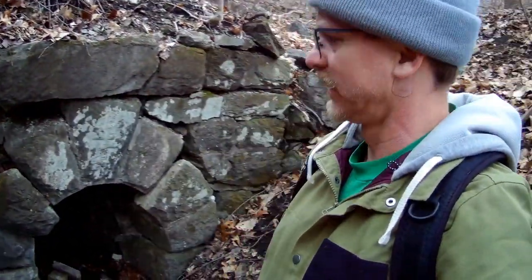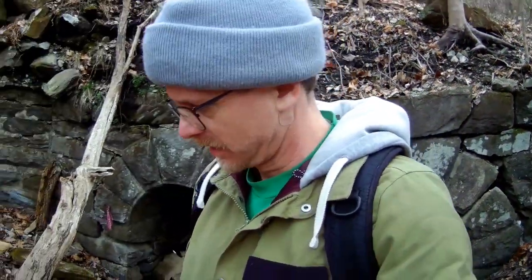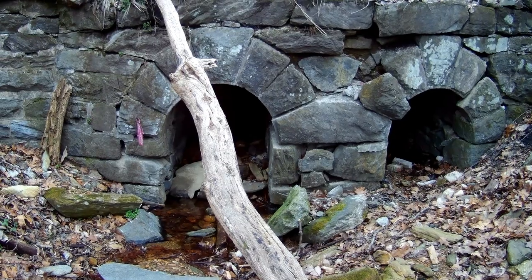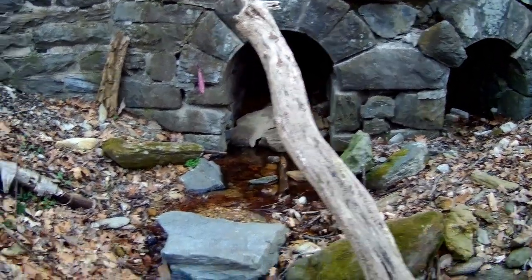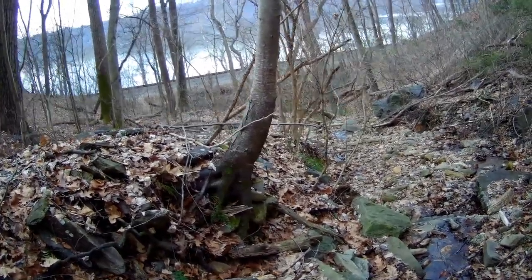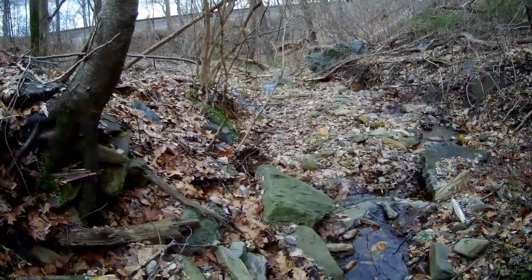That was fine. Let's see what we got here. It looks like most of the water is coming out of the northern tunnel. And there's got to be another tunnel down there that goes under the, I guess you consider that the modern railroad? Although I don't know how old it is. It could be 100 years old. It's the one they currently use.